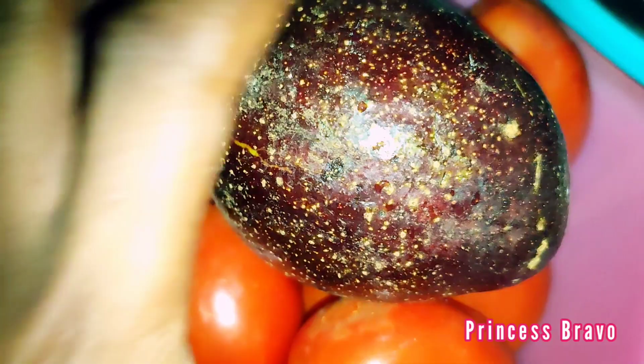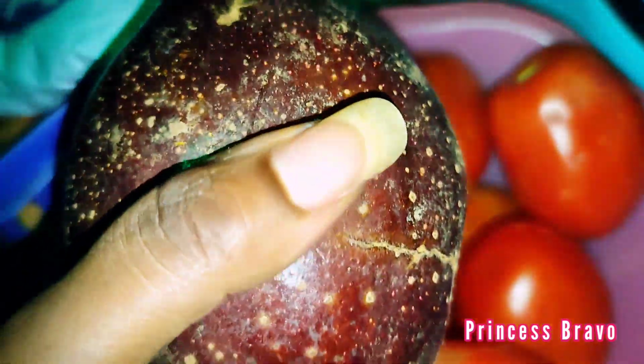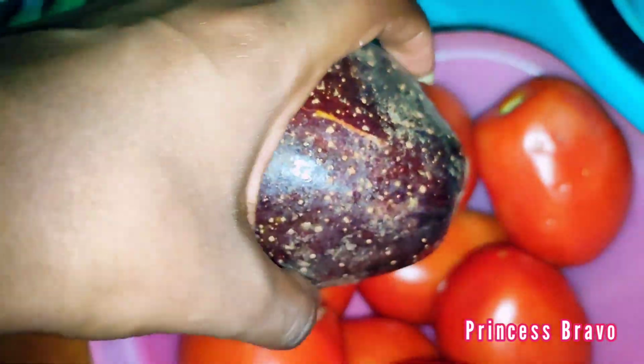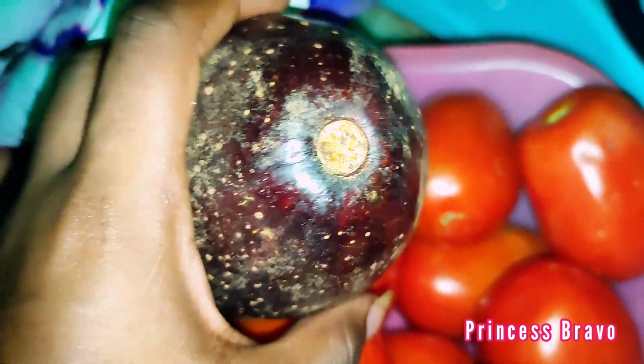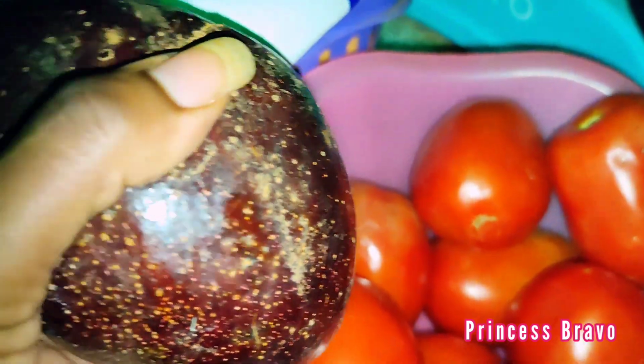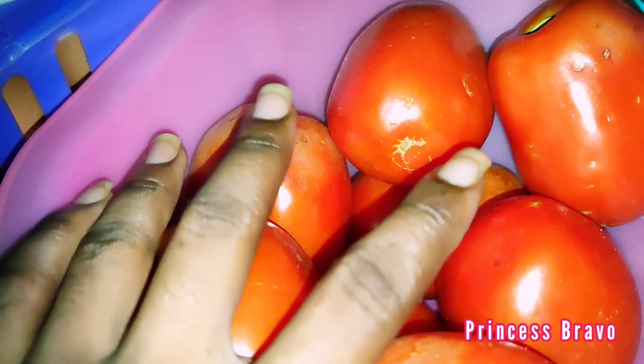So the first thing is this huge avocado. It's not yet ready, because it would have been really nice if we could have some of this avocado with the greens, with ugali and some fermented milk, but since it's not ready, we're gonna have that tomorrow. Some tomatoes, these are going to last me for some time before we get more tomatoes.